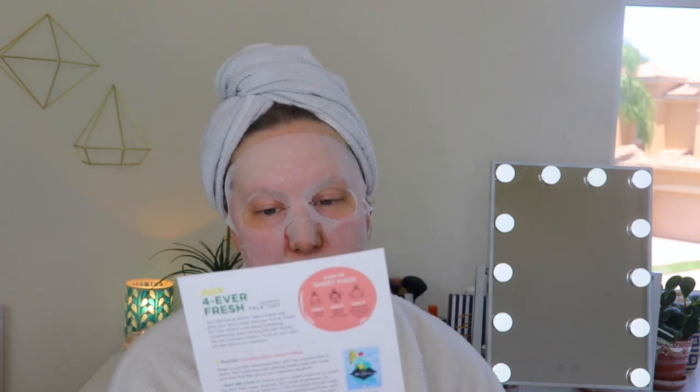And then there's some tips on the bottom of the sheet. I think they provide these every month. It says, do not leave masks on for over 30 minutes. Use the remaining essence to moisturize the neck and shoulders. And make sure to apply a moisturizer to lock in the essence from the mask.